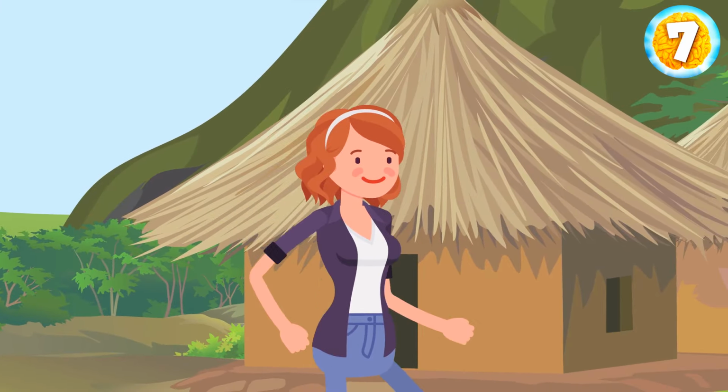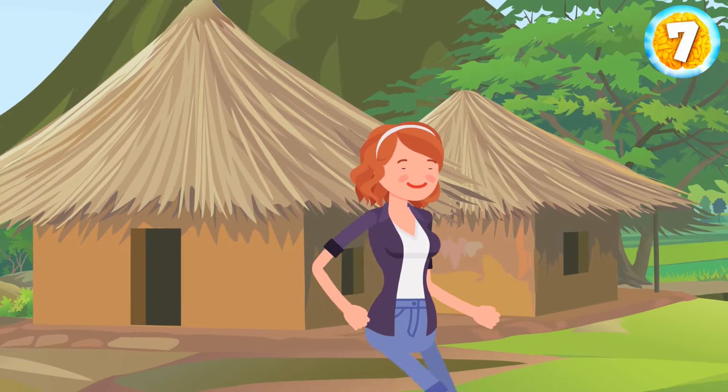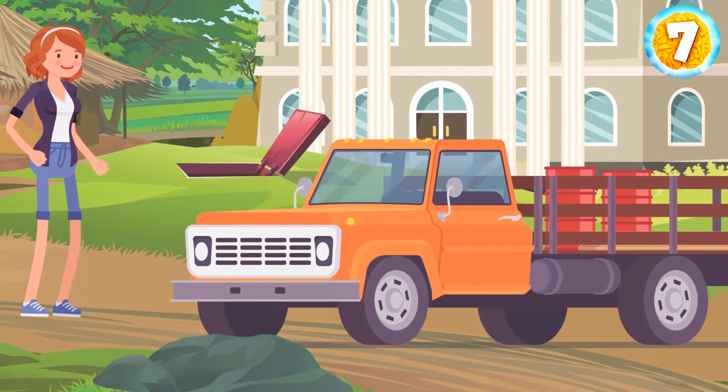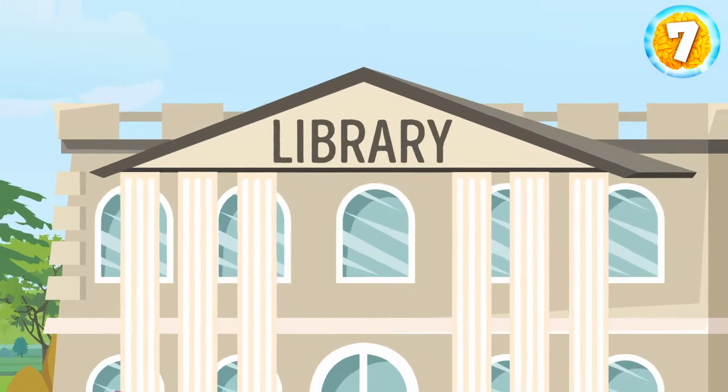The next day, Anna continued her travel around the island and came across an abandoned village. She found a car with the keys still in it. The car was parked outside the local library, but before Anna could do something about it, a nearby volcano erupted.